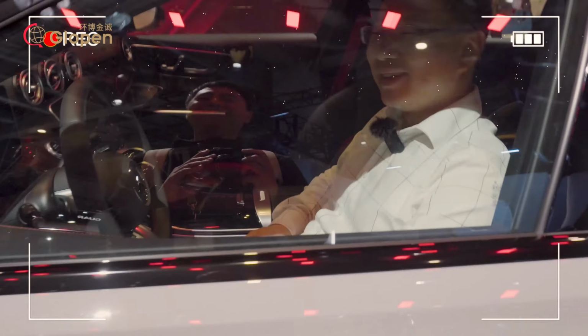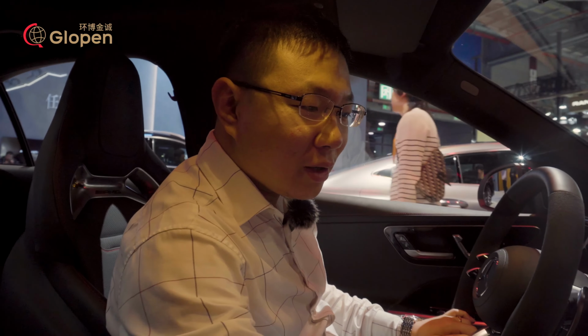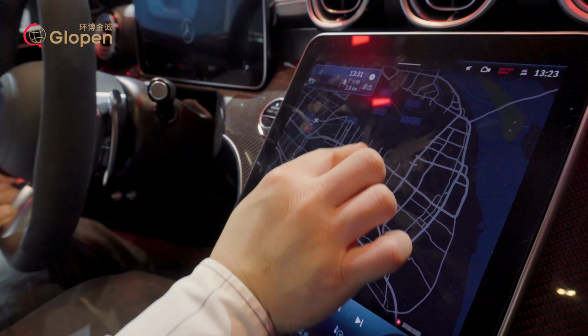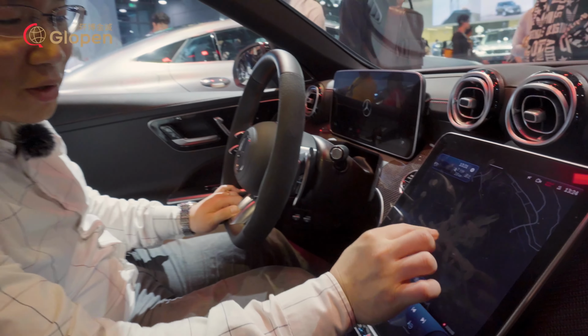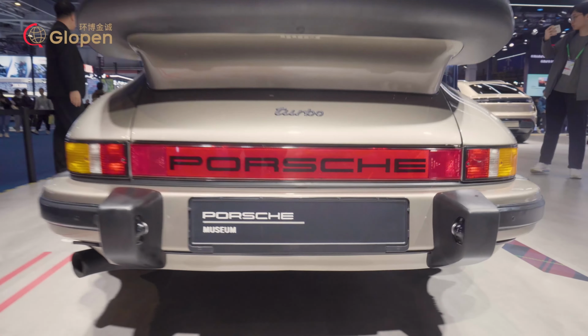We're now in the AMG C63. Let's have a look. At least the operating system is much smoother than my GLA. This is something I often complain about on my GLA, that the operating system is so difficult to use.